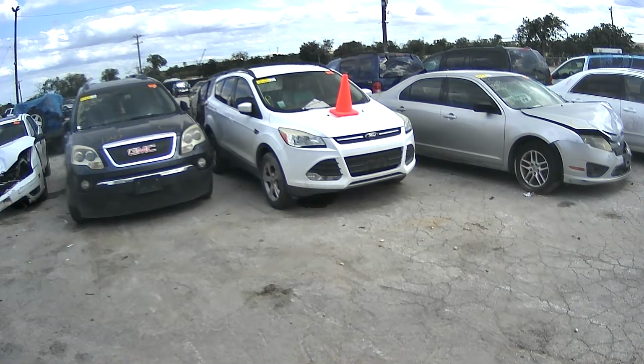2013 Ford Escape, folks. I'm at 19 and a half, 2015, now 21. Bid 21 and a half, now 22, now 22 and a half, now 23. Bid 23, 23 and a half, now 24, 24 and a half, now 25. 25 and a half, now 26. Bid 2600, 2600, 26 and a half, now 27.